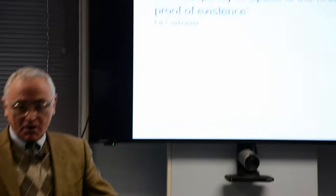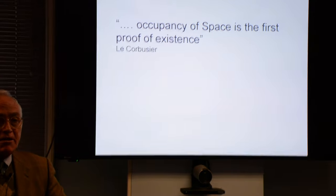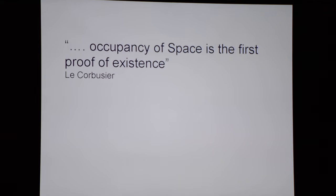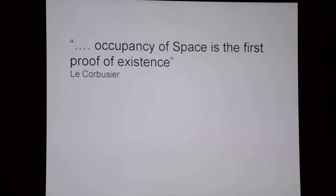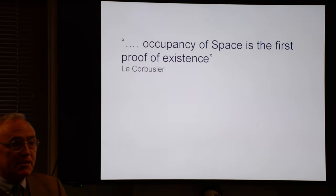To that point, I want to start in a different place rather than worrying about measured standards. I'd like to start with a quote that was brought to me by the deaf community, a quote of Le Corbusier, a famous father of modernist architecture, saying that occupancy of space is the first proof of existence.